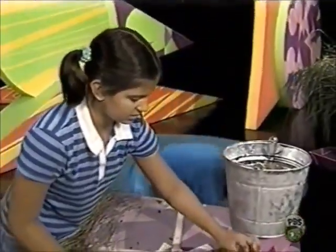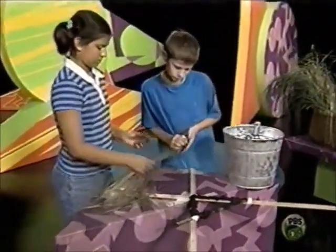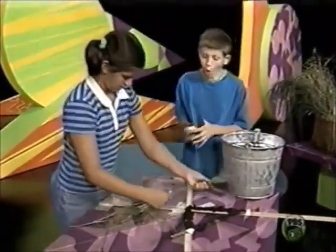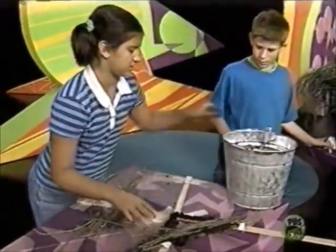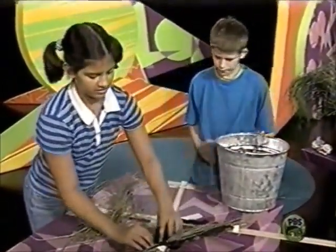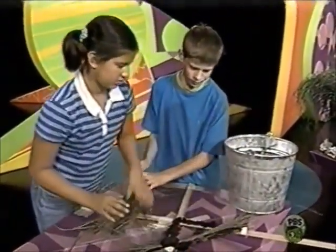I actually think that it'll work if we take patches of it. Oh, and weave it into patches? Or maybe weaving it with patches, because I think it'll just work better. Well, that's a lot of mud, but it'll work.